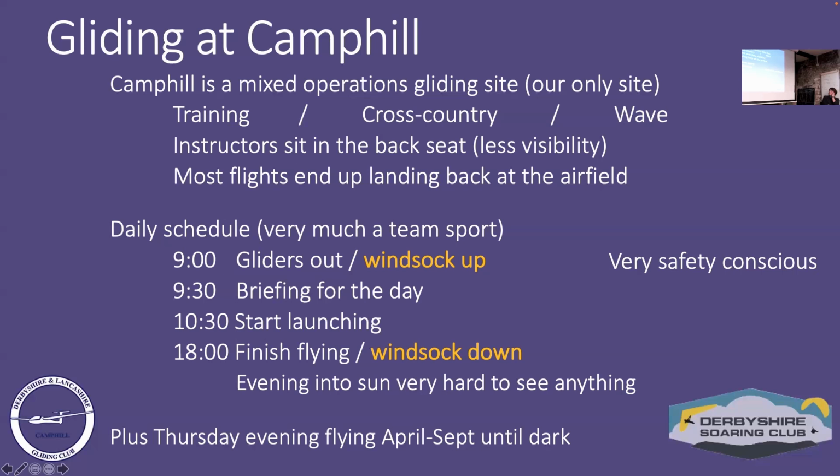The challenge comes when we get into the training mode, because all of our training happens here. We often have very inexperienced pilots who are quite nervous about what they're doing, positioning themselves for landing on an unusually shaped airfield compared to a lot of airfields elsewhere. And the challenge, and I'll keep coming back to this, is that most flights end up landing back here. Not landing here actually has a significant consequence.